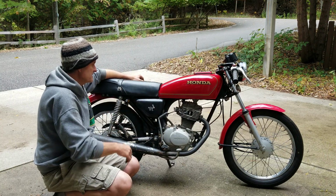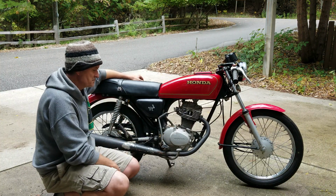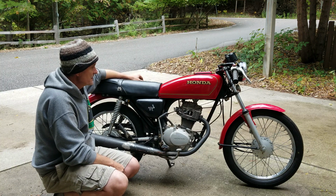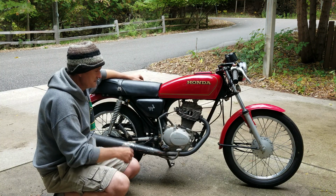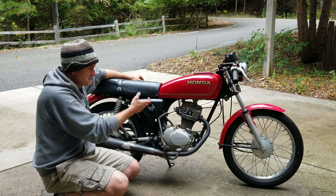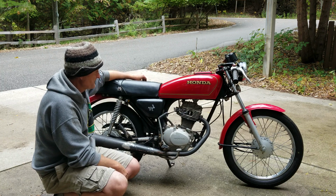The air cleaner's in good condition. There were no mice living in there. I just vacuumed it out a little bit. The elements, beautiful condition. I don't have the standard paper type of filter. When I had it, I took the old filter off and just used foam filter material, wrapped it around there, secured it with some copper wire, and so we're good to go.